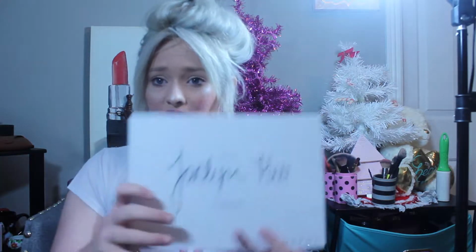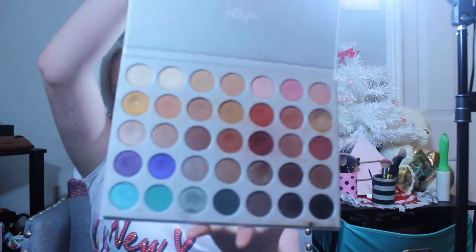The first palette I want to talk about, I'm sure you're going to click off the video when you see this palette. I know everybody talks about this palette, everybody raves about this palette, but I'm a big believer in this palette, and this is the Jaclyn Hill Morphe palette, and it looks like this. I have hit pan on some of the shades. Mine is dirty. I use the crap out of it.